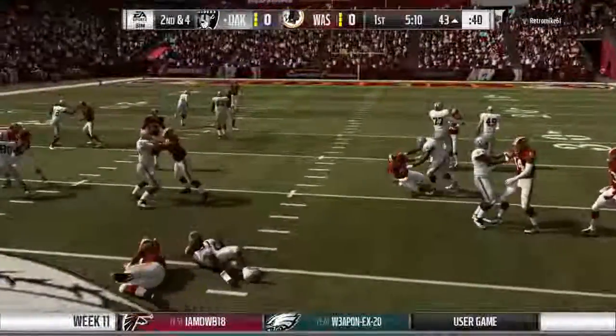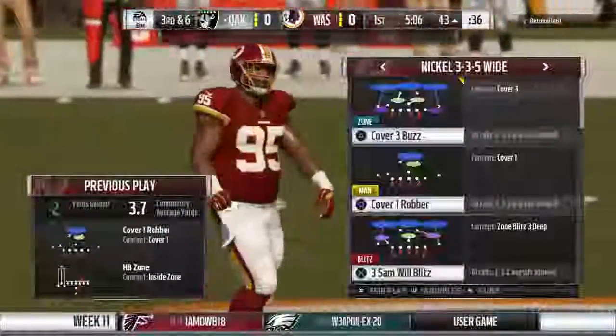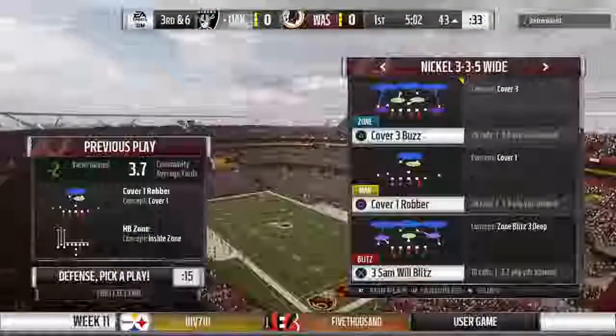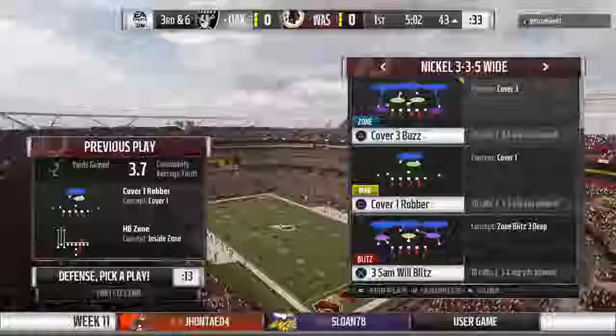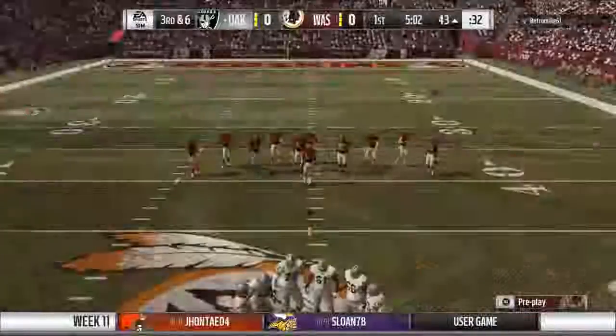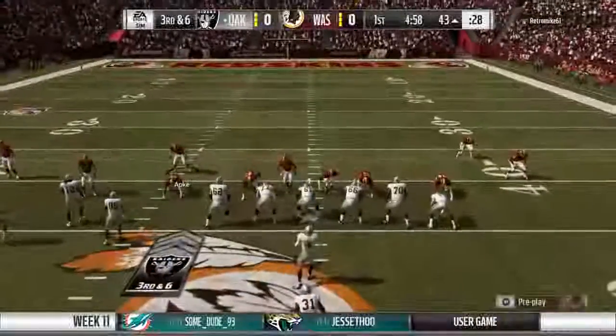And they'll go ground game here with a tailback. And he is met in his tracks behind the line of scrimmage. He lost 2 there, and it's 3rd down. And the line to gain here is the 37 on 3rd down.